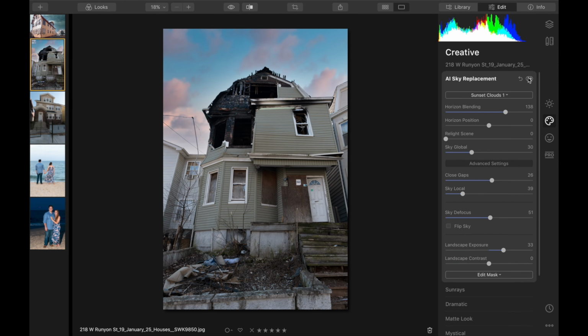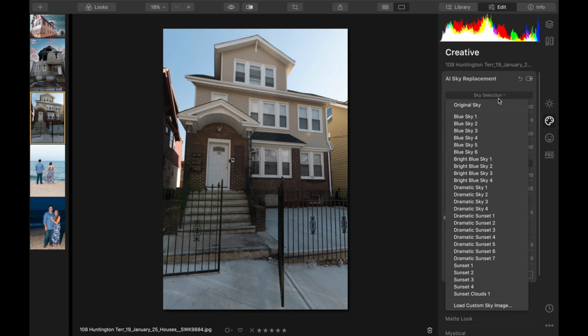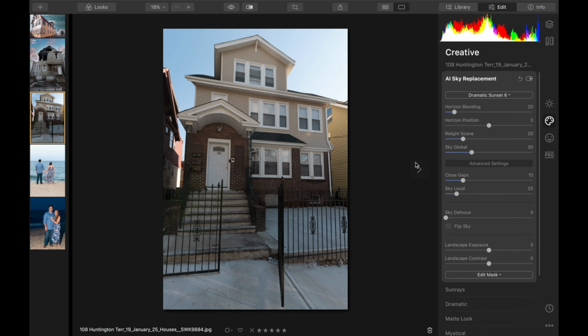But so that's this. Look at this. Before and after. Look how cool that looks versus the original. And that's just AI. I didn't have to do really any masking. If I don't want to, I don't have to do masking. Let's do one more real estate photo. Let's choose this photo and let's turn on sky replacement and let's do dramatic sunset 6. Let's see what this looks like.